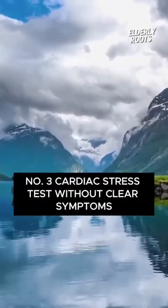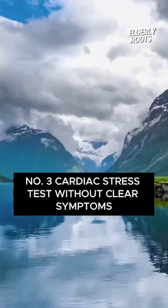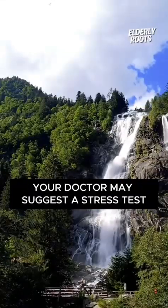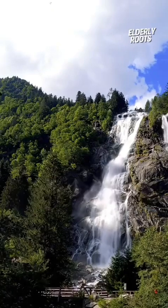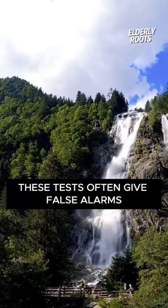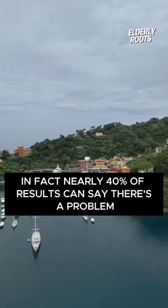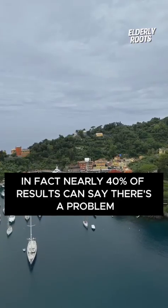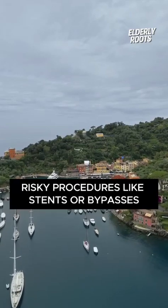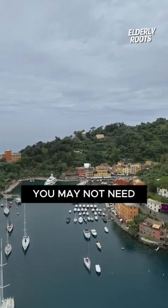Number 3. Cardiac stress test without clear symptoms. If you've ever felt a little tired or winded, your doctor may suggest a stress test. It sounds smart, but after 70, these tests often give false alarms. In fact, nearly 40% of results can say there's a problem when there isn't. And that can lead to risky procedures like stents or bypasses you may not need.